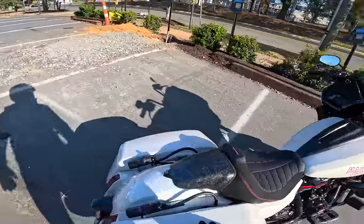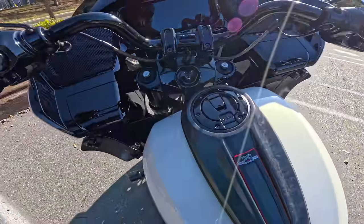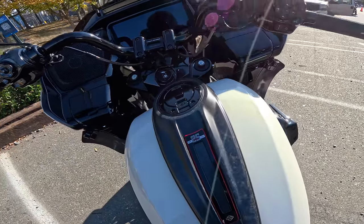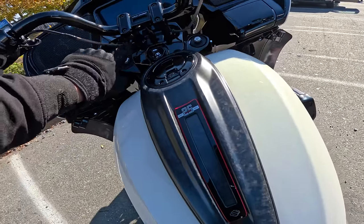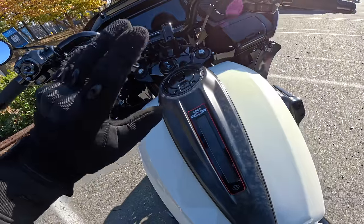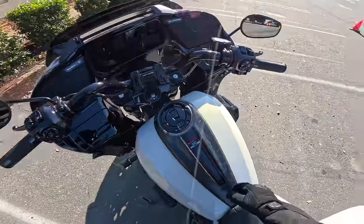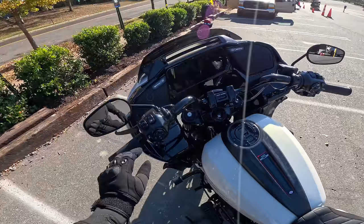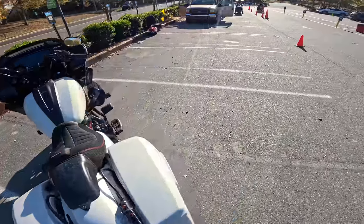Big thing, if you guys haven't seen yet, look at this bar setup. It's not like the bar setup on the standard CVO. You have a set of risers right here, and it's almost like a T-bar setup. It feels and looks fantastic. I love it. The Rockford Fosgate stereo system, nothing on the lids though, but you do have it on the front. Another thing, I think it's sport, rain, and road modes.